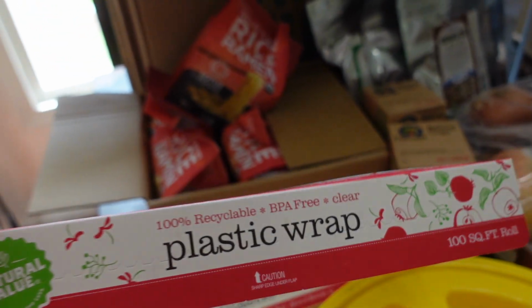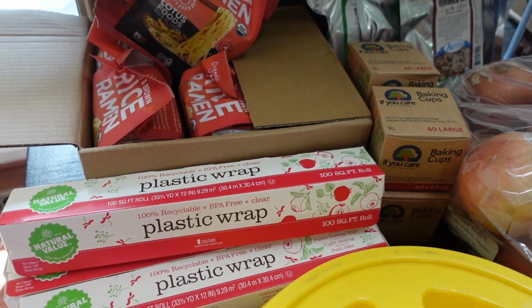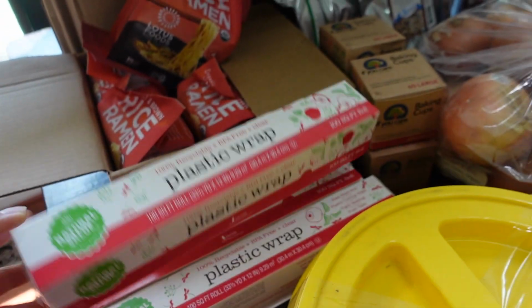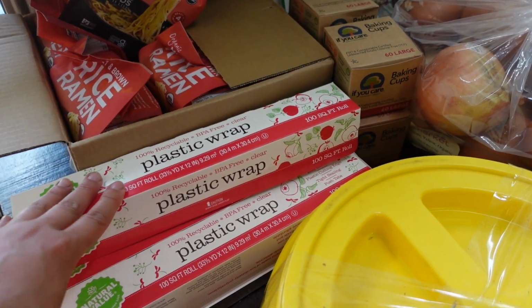And then we ran out of plastic wrap. I don't use this very often at all. This will probably last us well over a year, but I did run out. And every once in a while, you just need some plastic wrap for things that you just really don't feel like washing. Sometimes the beeswax wrap just doesn't cut it, but we'll have this around.